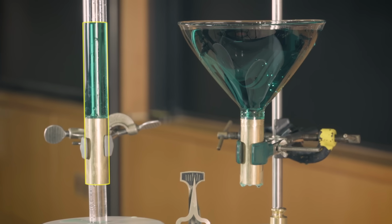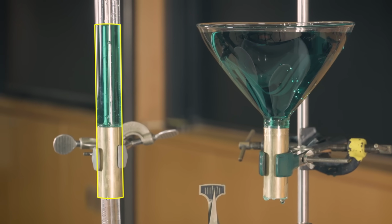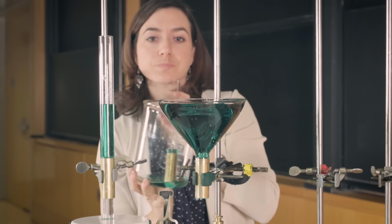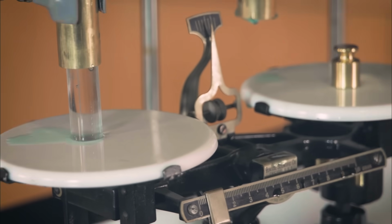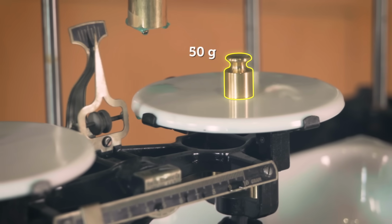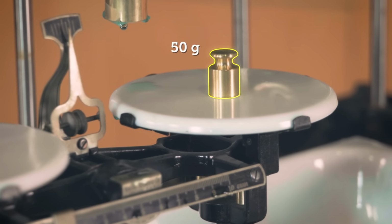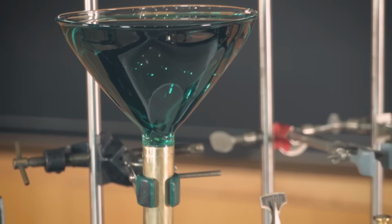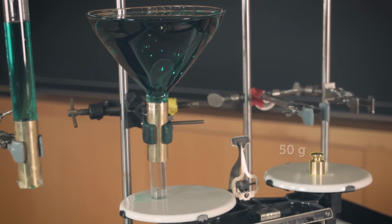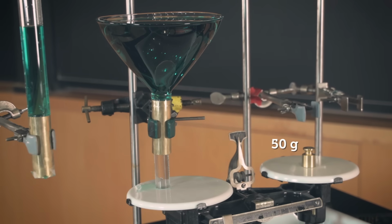Here we have a cylindrical, straight-walled tube filled with water. And next to it, we have a funnel filled to the same height, clearly containing more water. We see here that the weight of this water in the first tube is balanced by 50 grams on the other side of the scale, as expected. Now, let's see how much mass is required to balance the water in the funnel. 50 grams, the same as the straight-walled tube. But wait, if the vessel contains 630 grams of water, but only 50 grams are required to support the water, what is supporting the rest of the water?